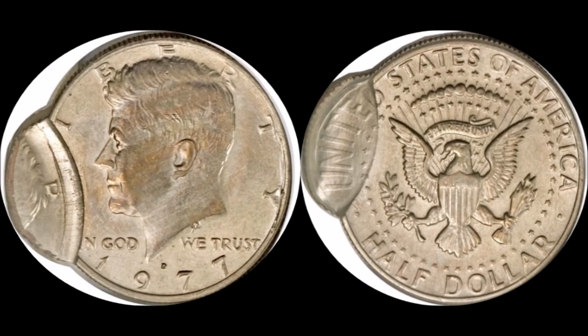So the third coin that I want to highlight on the errors list is the 77-D. This one is double struck. The second strike is off center, actually to the left of the coin, as you see here. This one's crazy.